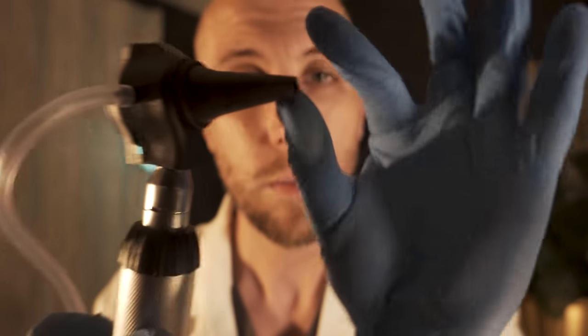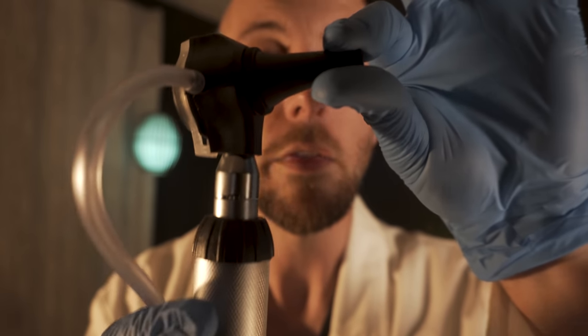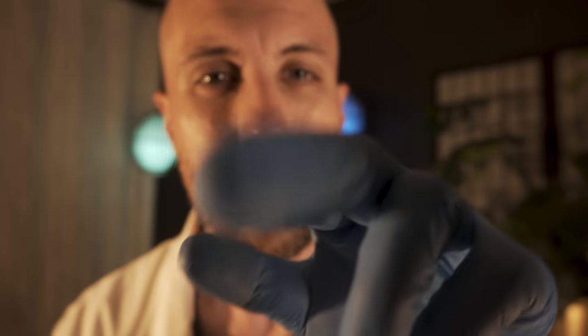What I would like to do, though, is a little pneumatic otoscopy with you. So what I'm going to do, take my otoscope here with this attached tube and bulb. What this will do is allow me to insert the tip of the otoscope here. And what's going to happen is we'll insert into the ear canal. And then I will be able to squeeze the bulb. And what that will do is stimulate the tympanic membrane, making it flex a little bit and letting me know that it is working properly, stimulating vibrations in your ear.